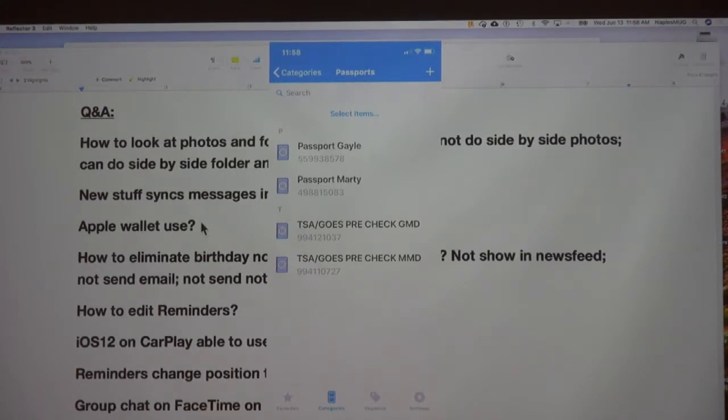They always say, make a copy of your passport and put it in your shoe, so that you always have something if somebody takes your passport. Well, I have it in 1Password, so I never worry about having a paper copy with me.